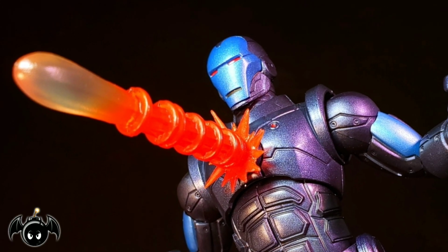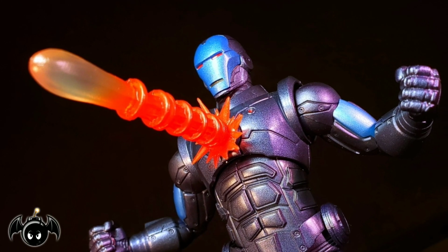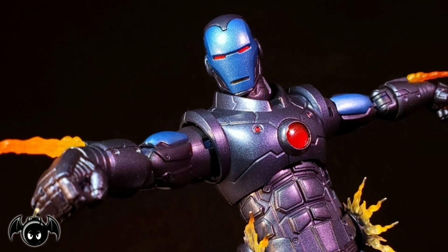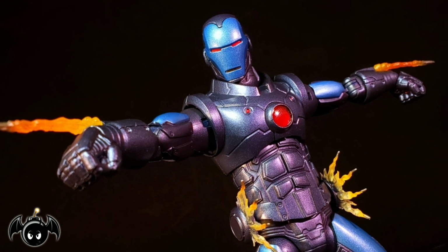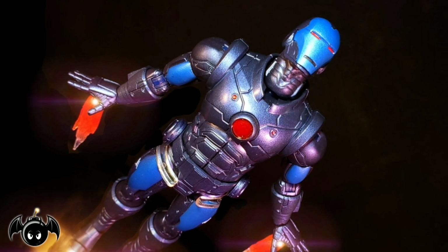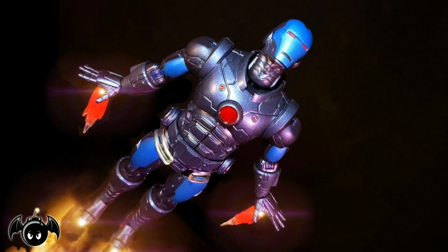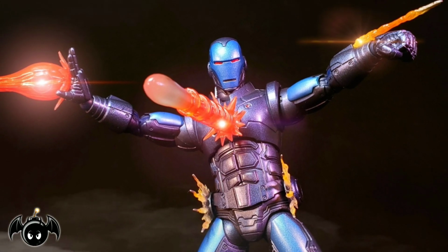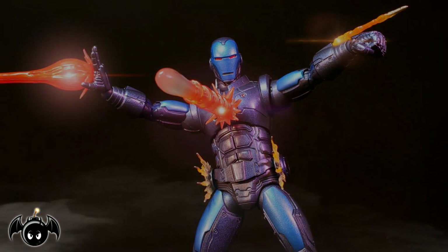Also a runner-up is going to be the Stealth Iron Man. I absolutely love this figure. The other two releases of Iron Man were in my top list last year, and he is just as freaking cool, man. I love the diecast parts, the LED feature, and all his accessories are just awesome. He truly is a badass piece.